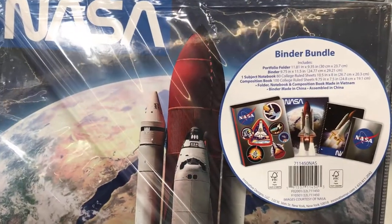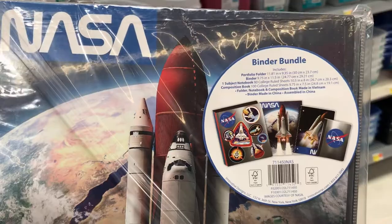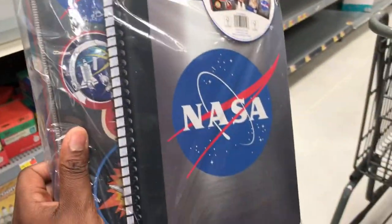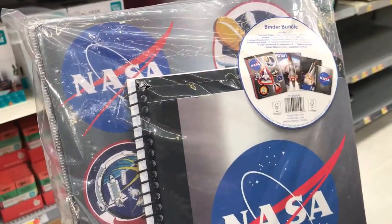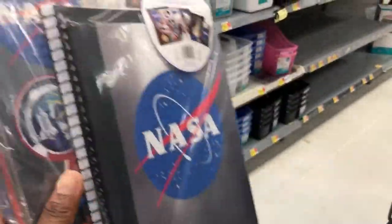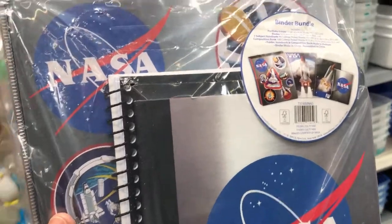I saw this binder bundle, which was really cool. It comes with a folder, a binder, a notebook, and a composition book, and I told the boys that this isn't technically on their school supply list, but I'm gonna price it and see how much it costs. If it's not worth the buy, because y'all know how Walmart is, I'm just gonna stick with their list.